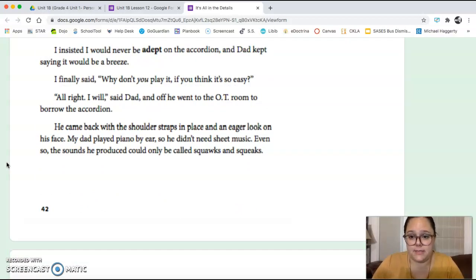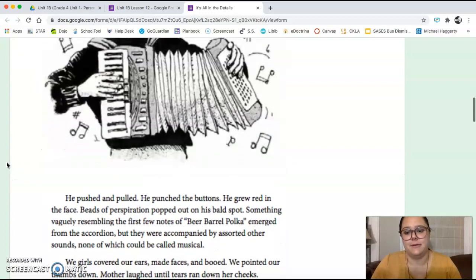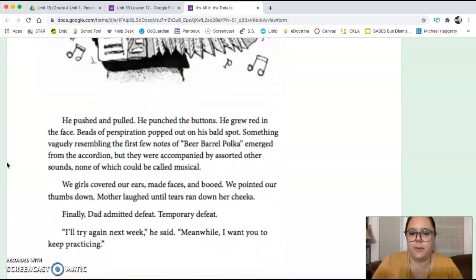"All right, I will," said Dad, and off he went to the OT room to borrow the accordion. He came back with the shoulder straps in place and an eager look on his face. My dad played piano by ear, so he didn't need sheet music. Even so, the sounds he produced could only be called squawks and squeaks. He pushed and pulled, he punched the buttons, he grew red in the face. Beads of perspiration popped out on his bald spot. Something vaguely resembling the first few notes of Beer Barrel Polka emerged from the accordion, but they were accompanied by assorted other sounds, none of which could be called musical.